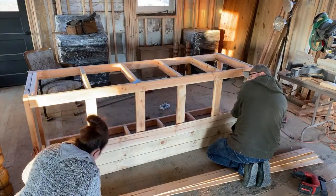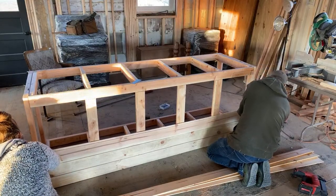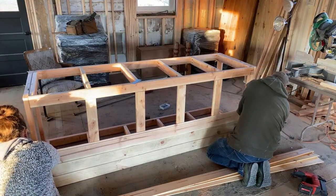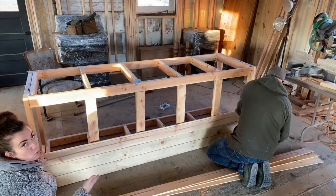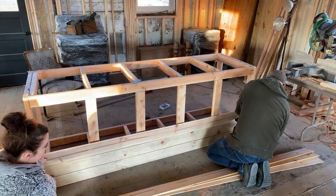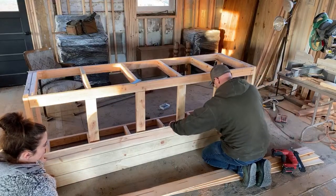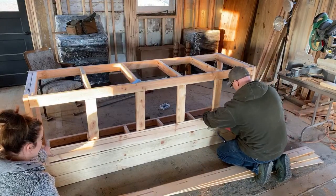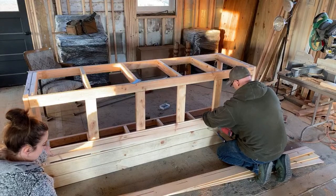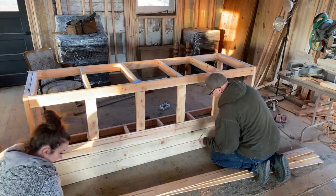Is that flush? I can't tell. Yeah, it's flushish. Don't push it down. I just need to know if it's... This is warped, which is why I'm having this issue. We will get it where we want it as we go here. And it's only half inch, so it's got some flex in it.